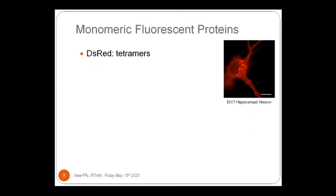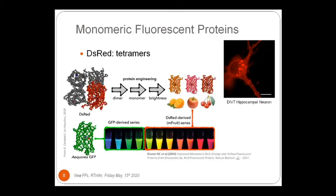Now, a final property I want to talk about is the aggregation of fluorescent proteins, as I experienced myself here in these transfected neurons. DsRed, for instance, will aggregate and make tetramers. So it needed a couple of additional mutations to be monomerized and its spectrum to be slightly modified as well, and it gave rise, for instance, to mCherry that you all know, and to a whole lot of mFruits that have been described by the lab of Tsien.